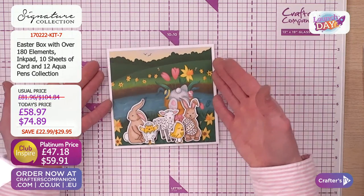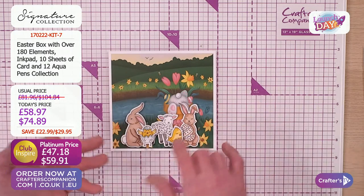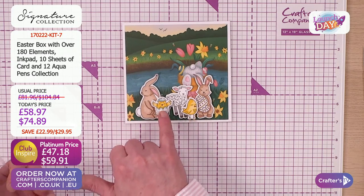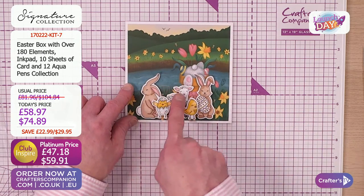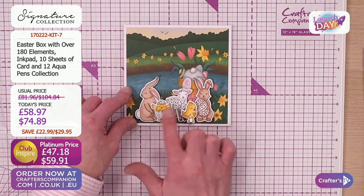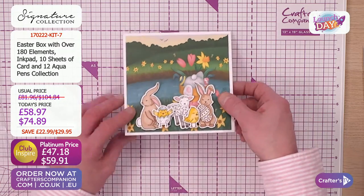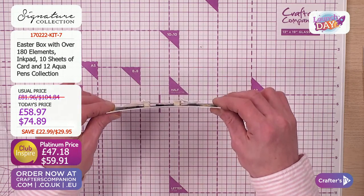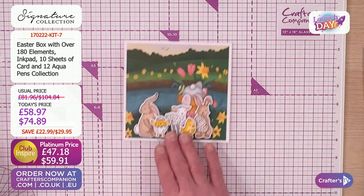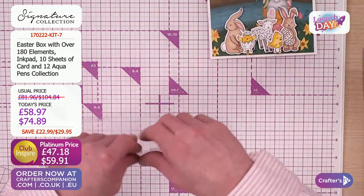You can start to create your own scenes if you want. So I've used the backdrop with the bunny rabbit in the pot plant. But then what I've done is I've built up a little friendship collage with the two bunny rabbits, the lamb, and I've gone in with one of the chicks and one of them that's just hatching. Now, the rabbit, lamb, and rabbit is on one layer of foam pads, 3mm foam pads. And then my two chicks here, they're on 3mm foam pads, and I've doubled them up to give it 6mm. So if I tip it upwards, you can see that the two chicks are slightly higher than the rabbits and lamb.